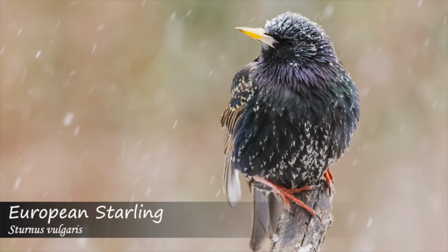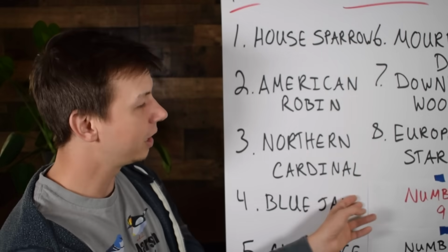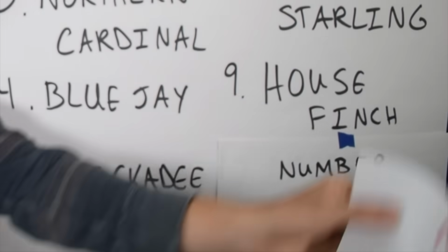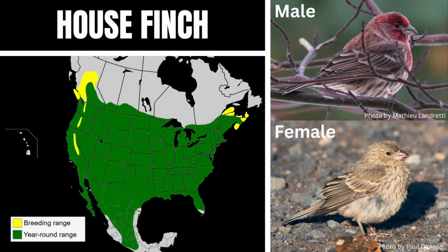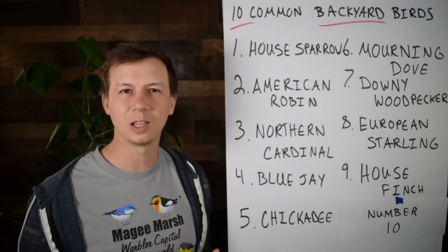Moving on to number 9, we have the house finch. And they actually started as a western species, and then they were kind of brought over to the east, and now they're found throughout the United States. And they were called the Hollywood finch because the males have some red on the chest, and it looks deeper and more bright in the western birds.